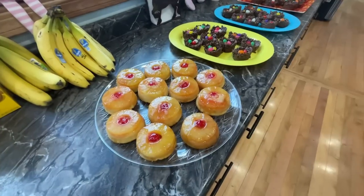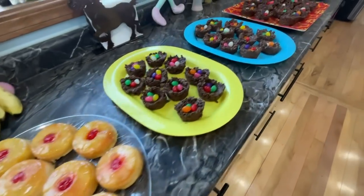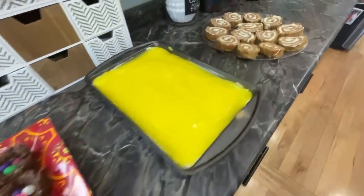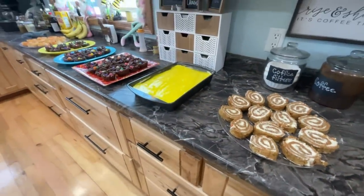So here's most of our desserts done. The banana pudding still has to be made. That's my upside down pineapple cupcakes, my birds in the nest, my lemon pretzel dessert, and my carrot cake rolls. Looks pretty good, hey? Yummy.